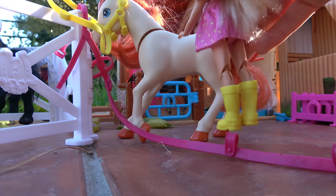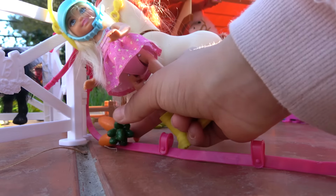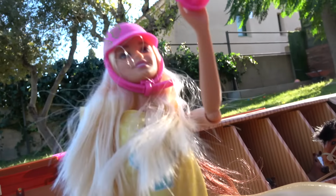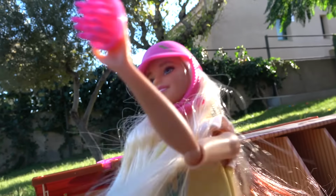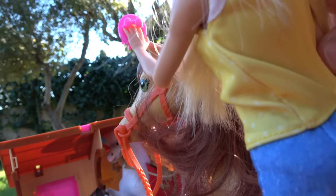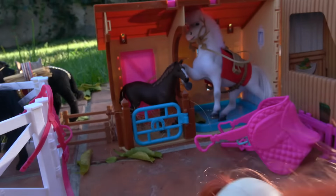Aw, baby. Are you hungry? Here are some carrots right here so you can tuck in. Nom, nom, nom. We'll keep our horses in their little stalls, and then I'll tell you all the names of all the horses here. Come on. Can you do it? Come on. Let's go. Over here. Come on, Candy.